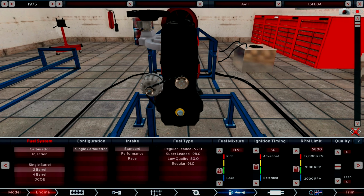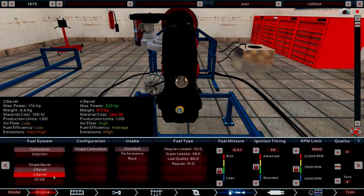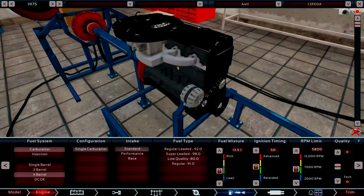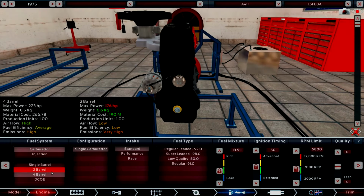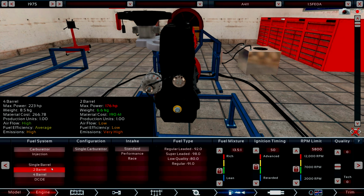Let me check my comparison numbers over here. Let's see. Rear wipers. Yeah, we know. Outperform American competitors. Okay, 3-barrel carburetor, which we don't really have access to. So let's go with a 4-barrel. That's more expensive, but it gives us some higher max horsepower. Well, emissions would be very high versus DCOE. Fuel efficiency would be low. So I think we're better with a 4-barrel, all right? Even though it weighs a bit more and it costs more.